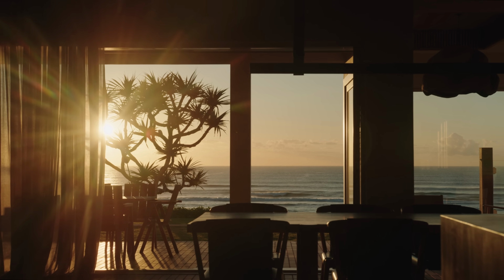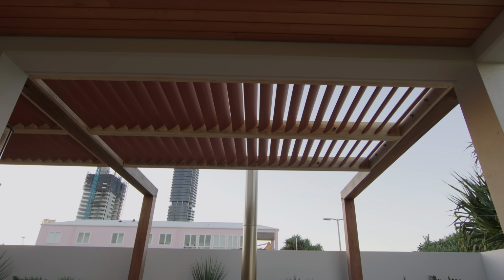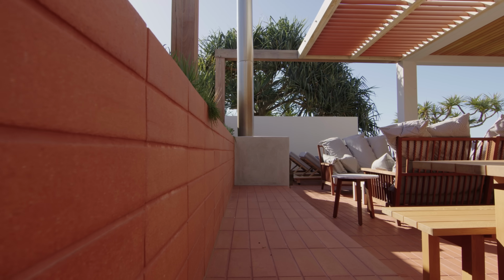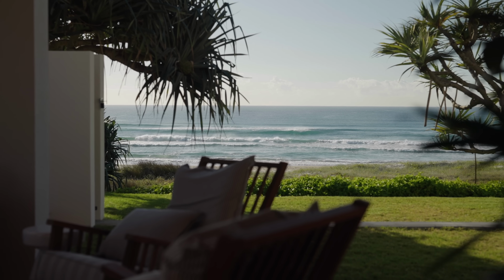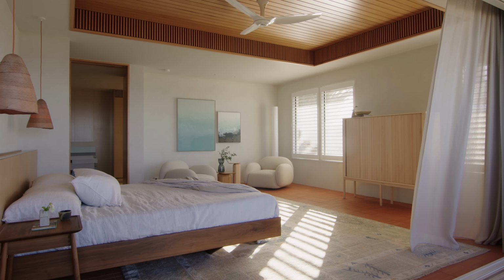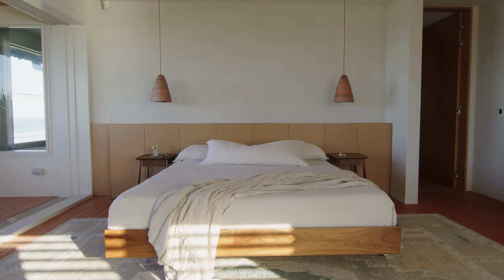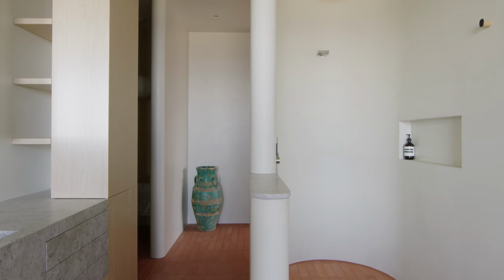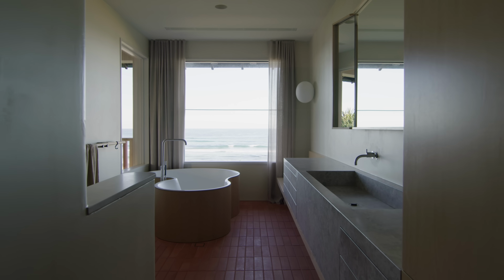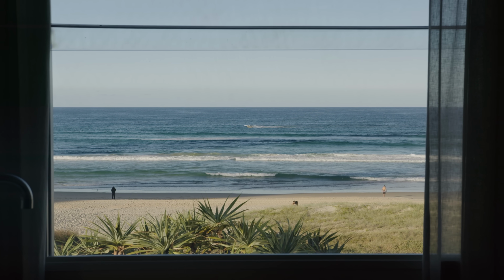So directly off the living space there is a beautiful outdoor terrace which has a beautiful louvered pergola. So you can sit around in the cool of a winter evening around the open fire and enjoy the sound of the waves. On the upper levels are all of the main bedrooms and some guest rooms. Off the main bedroom there's an ensuite which we really wanted to feel like a retreat. There's also a magnificent bath right at the window, so you can be sitting in the bath and you almost feel like you're at the beach.